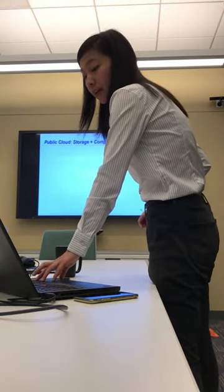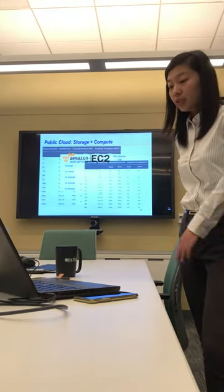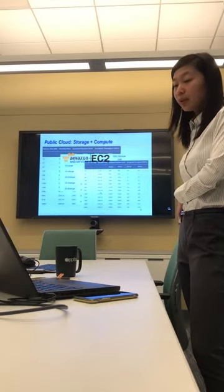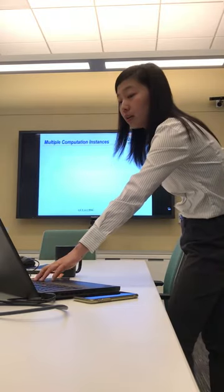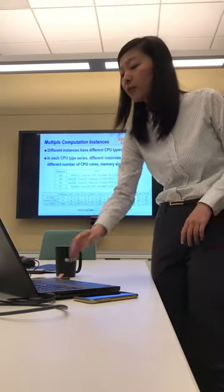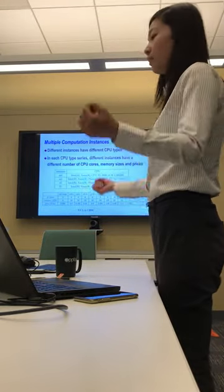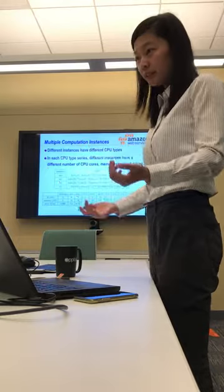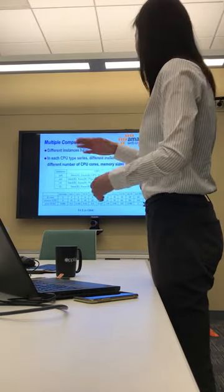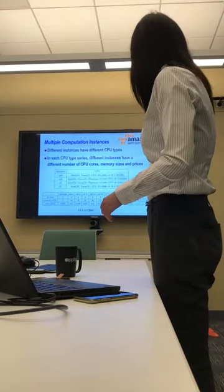In the public cloud, we need to consider both the storage and the compute cost. So here are some of the listed prices and the instance types for CPU and also storage. Different instances have different CPU types. I listed here M4, M5, C5, M1. These stand for general purpose, computation throughput optimized, computation optimized, or memory optimized instances. And they have different numbers of CPU cores. So 2x stands for 8 cores, 4x 16 cores, all the way up to 16x, that's 64 cores. And not to mention they have different prices.